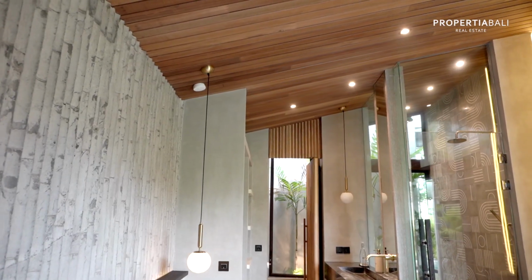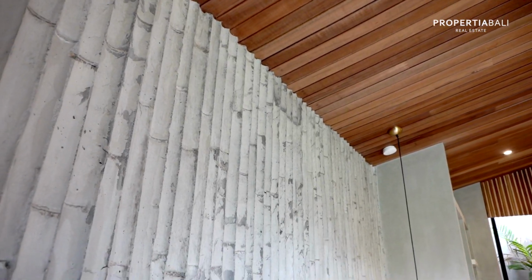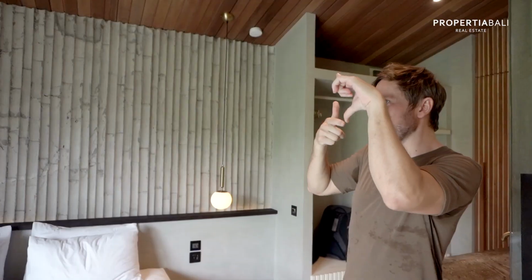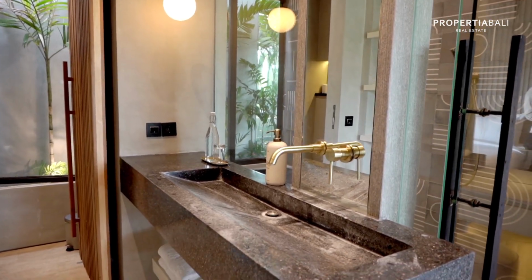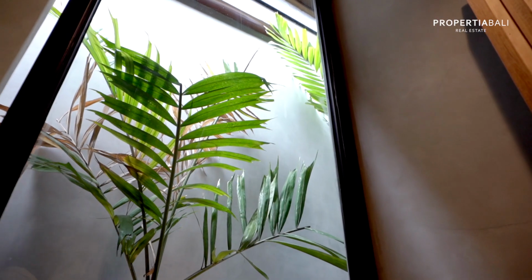And I like that we have the entire wall behind this bed as this ribbed concrete feature. So it's so raw versus the contemporary lighting set back in there, the softness of the wood on the ceiling. It's just always a perfect mix of textures, patterns. And the toilet's set back here, of course, with its own window and a little tree sitting right next to it.